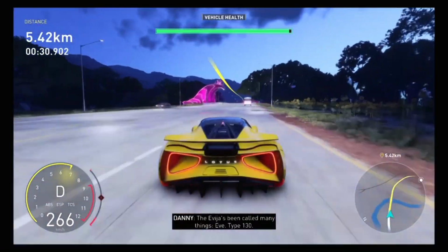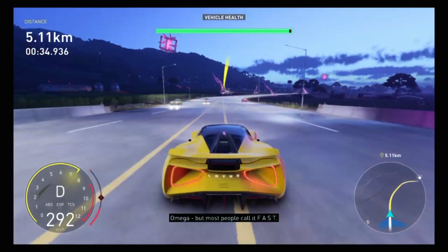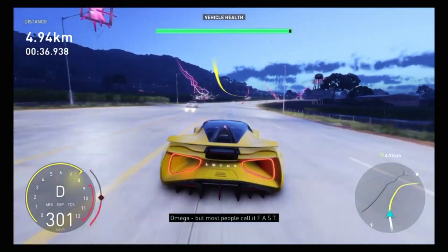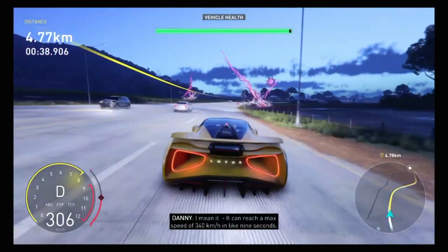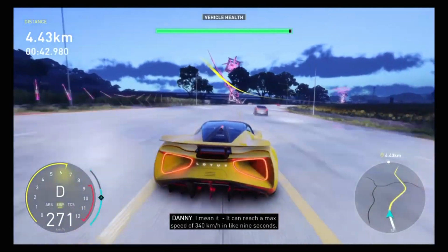The Avaya has been called many things. Eve, Type 130, Omega, but most people call it fast. I mean it. It can reach a max speed of 340 kilometers per hour in like 9 seconds. That's just insane.